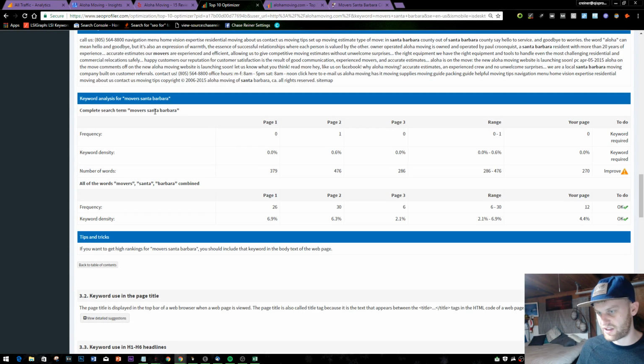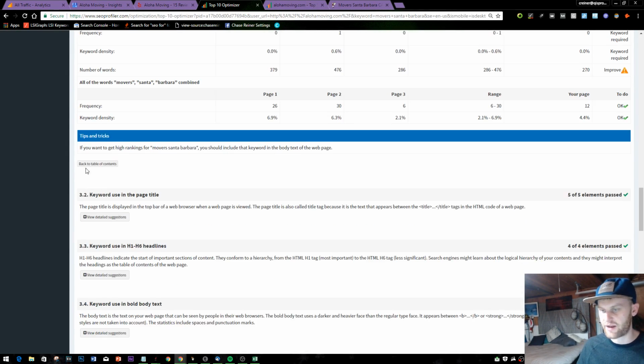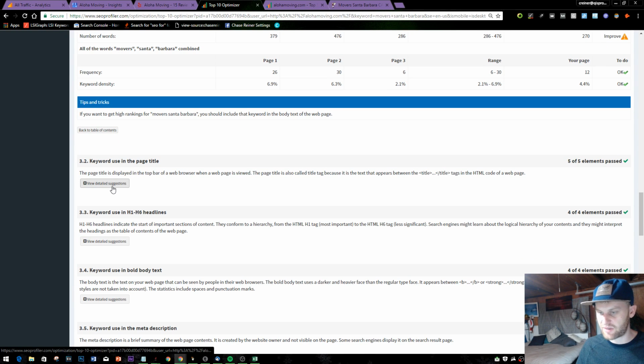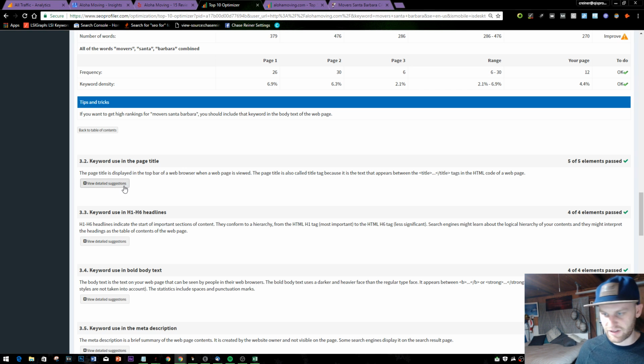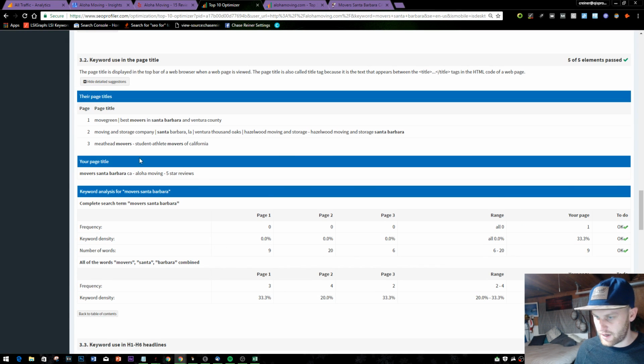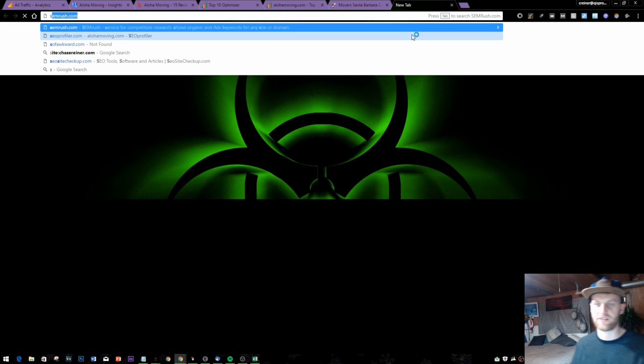This is just within the body text, I believe, which actually would include heading tags, but it's not showing alt tags. Sometimes you can actually over optimize by having multiple images with alt tag text under the same keywords, which we would just want to change to LSI variations. But let's go to keyword use and page title. We've got mover Santa Barbara, which is that exact match keyword variation, which we also do want to look at the click-through rate for that. So let's go over to Search Console.